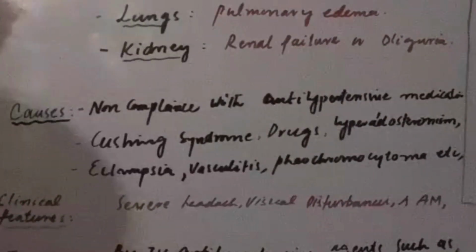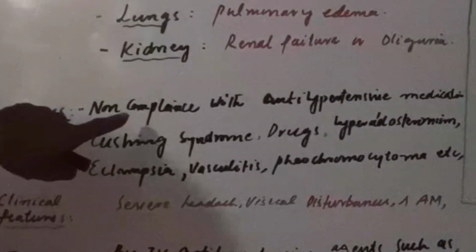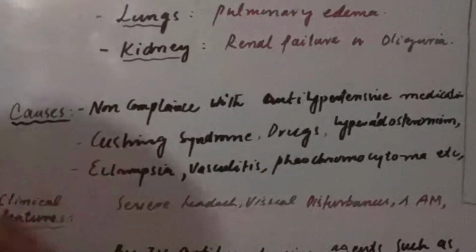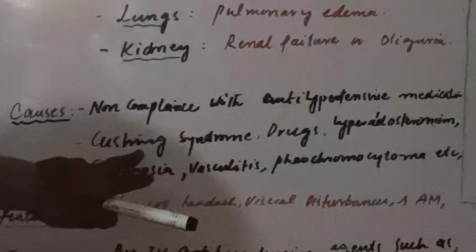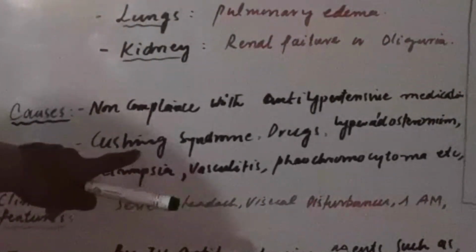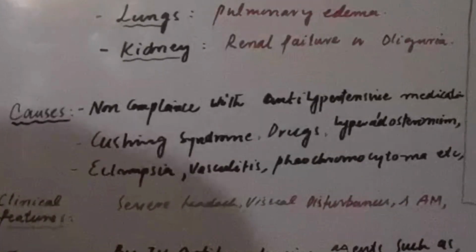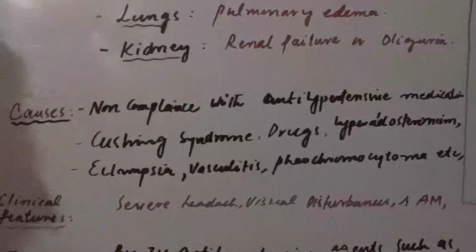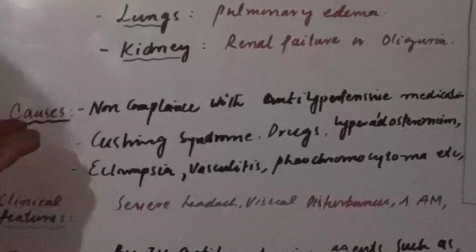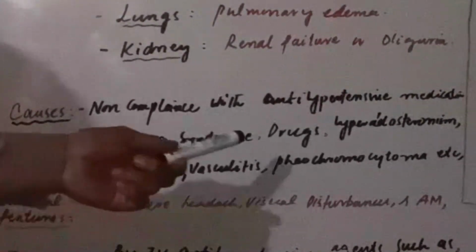Now, what are the causes of hypertensive urgency? The causes are non-compliance with antihypertensive medication. The patient is not using the antihypertensive medication properly. So this is one cause. The other is Cushing syndrome. In Cushing syndrome, the cortisol level is elevated, and there is a minor activity of the cortisol, just like the mineralocorticoid. So it absorbs the sodium and absorbs the water into the vessel, so it can increase the blood pressure. The other are drugs.